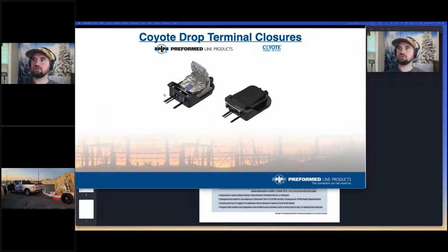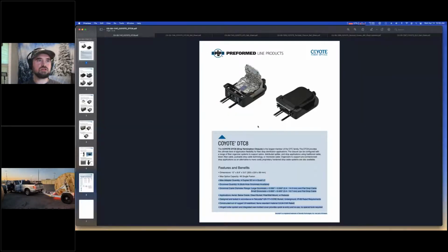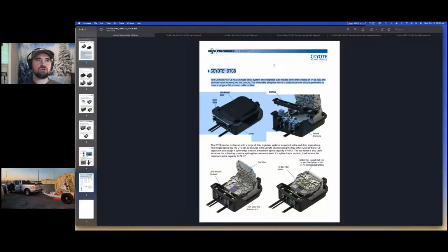So first thing I wanted to draw attention to, let me bring up this case, is a couple different strategies that we use the case for, and features around the case. This is an overmolded case with a hinge collar system. It does have an in-plate bracket, and it does utilize the Coyote silicon grommets. Now, there are a couple options with the types of trays and configurations that you can use with the DTC8, and it's important to know there's really three main options that folks use, and then there's a fourth as well.